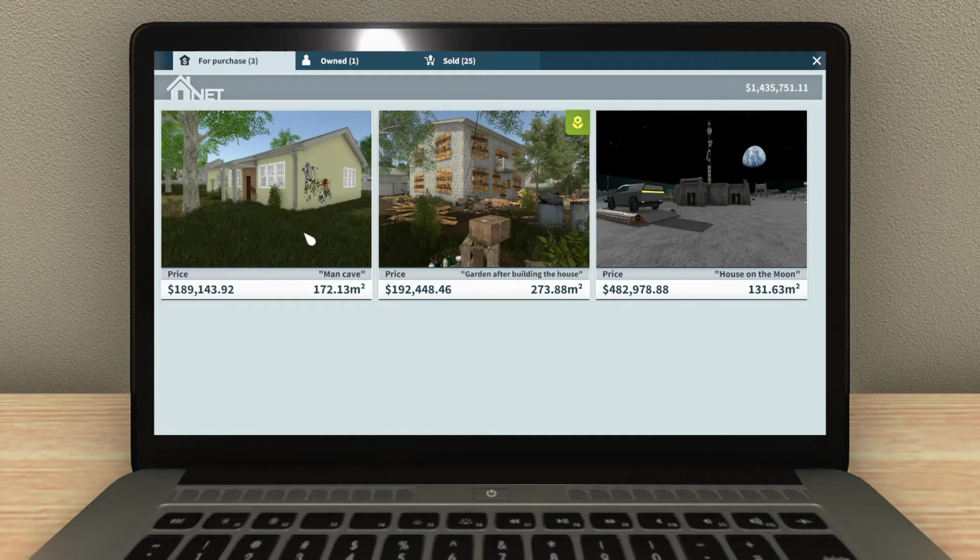We've got that, the man cave, garden after building the house, which is a garden, but with all the boards on, I don't know how much house stuff we can do. And then house on the moon. It's 482,000.